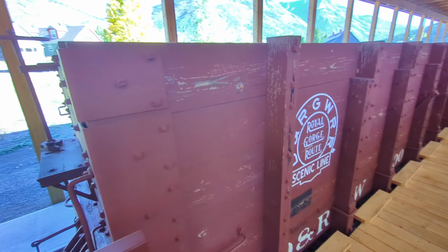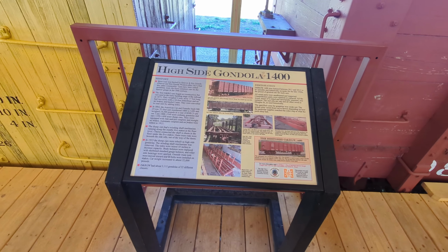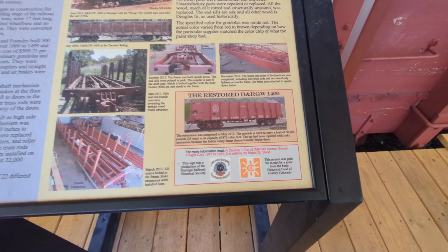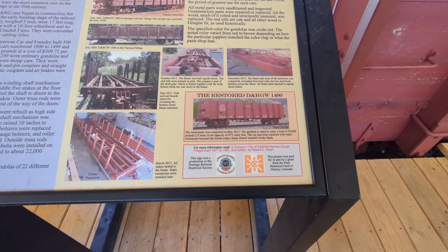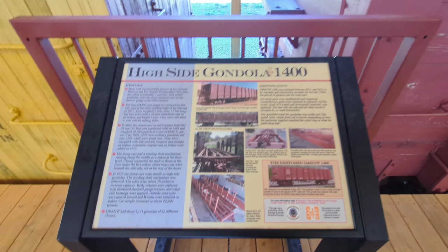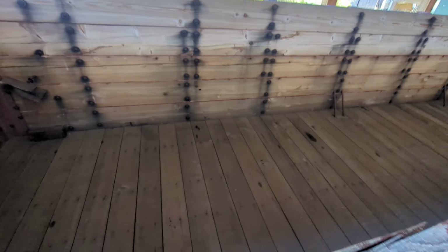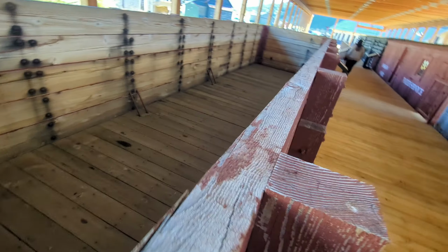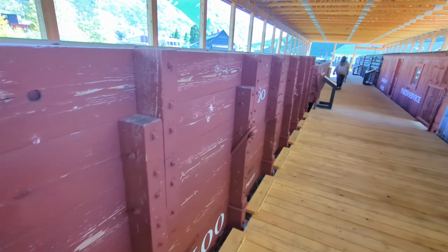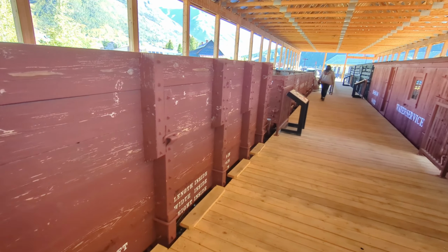So this would just be your high side gondola. Carry a load of 50,000 pounds, 25 tons. It's 875 cubic feet. Nothing in it right now. Give you an idea how wide these timber sidewalls are. Took a lot of wood to build this railroad. Not only railroad ties, but equipment.